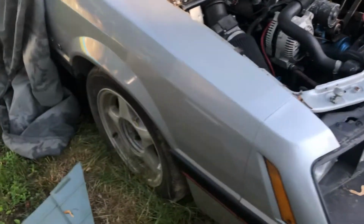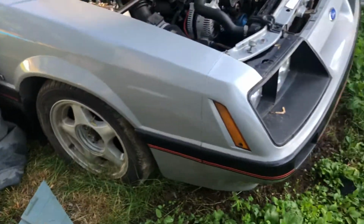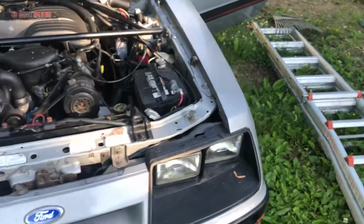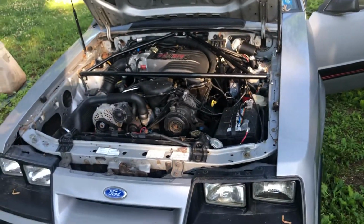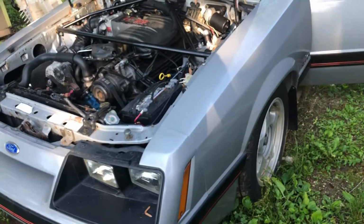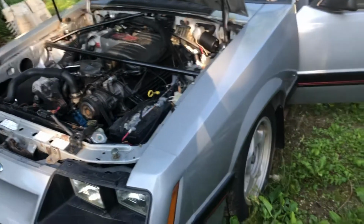Anyway, this is the introduction to what's going to happen with this car. I'm going to try to chronicle my plans. I've already got money spent. Packages are in the mail. We're going to make her beautiful.